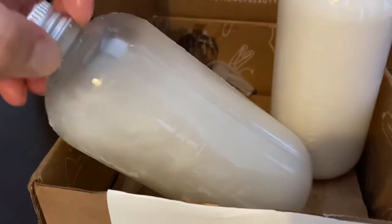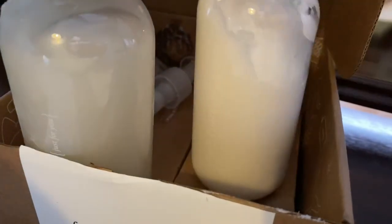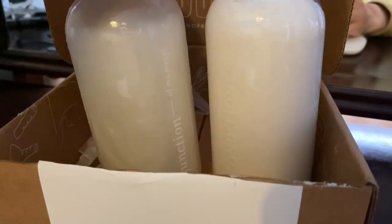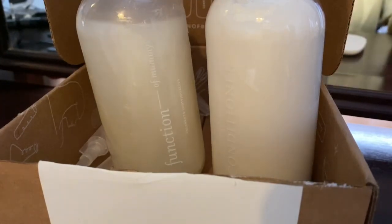I love the packaging, and I love how it looks pearlized inside. I like that. And then this one obviously has the same conditioner, and then Function of Mummy. Can you see that through the white? I just went for plain white because I thought it would match the bathroom. The bathroom's black and white. So I thought it would just match the bathroom perfectly. So I will give those a go tomorrow. How I get on. But so far they smell lovely. I've got it all over my hands. It's very fresh.